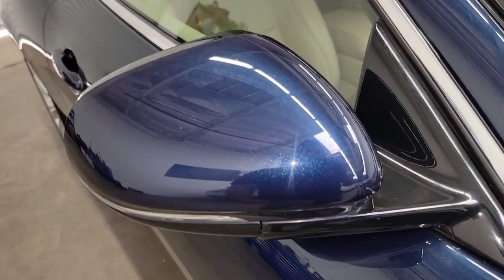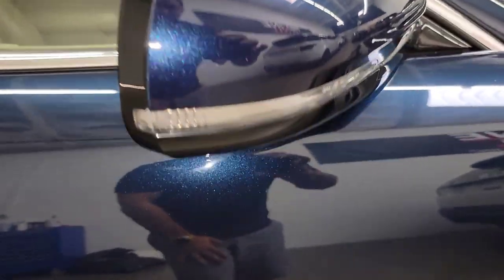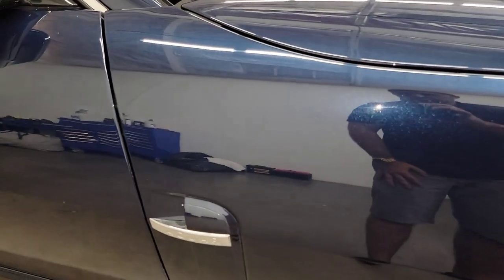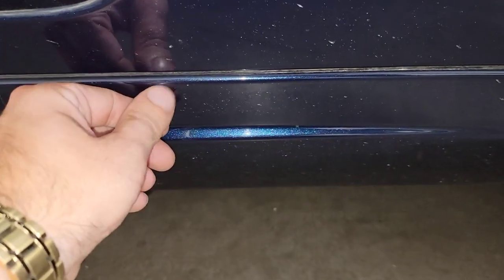On the passenger mirror cap, it's one little teeny tiny chip, no scrape along the side. And down the passenger fender, along the bottom here, you see a little tiny chip. A few little spots where stones were kicked up, and some of this is just some tar that's still stuck in the paint.